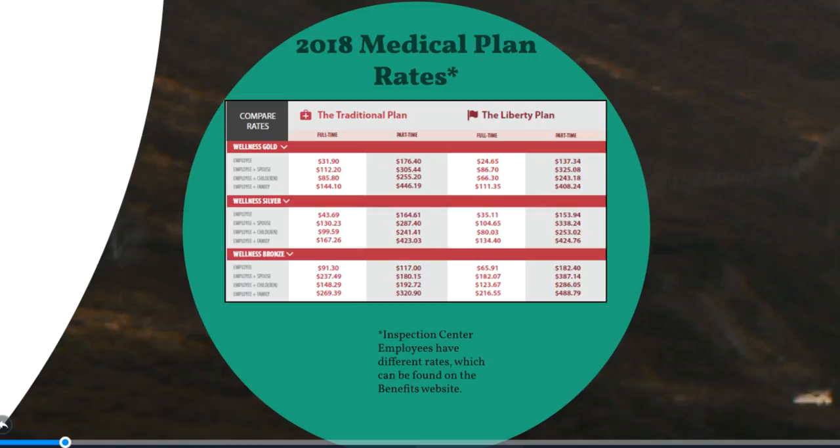I had mentioned that we have one rate increase. That is going to be for the medical plan, for the traditional plan only. Now, we haven't had any changes in the rates for the gold and silver tier for 10 years. So for 2018, we are having an increase in the medical plan rate. As you can see here, the traditional plan, an example would be for the gold tier. That's the highest tier. The best discount for employee-only level coverage would be $31.90 per pay period, compared to the 2017 rate of $29 per pay period. For the individual level of coverage and wellness tier that you're in, you can find the information on this presentation here. Liberty plan rates are not changing for 2018.